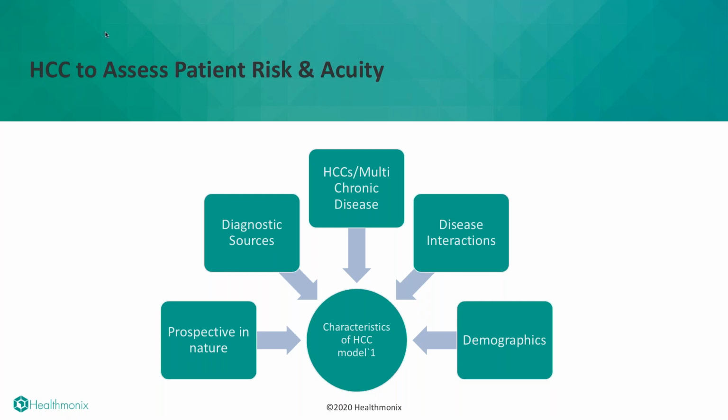So they're prospective in nature. They look at all diagnostic sources and chronic disease and the disease interactions between the different diseases, because many people have more than one disease, and they look at your demographics, which is your age, your sex, your race, etc.